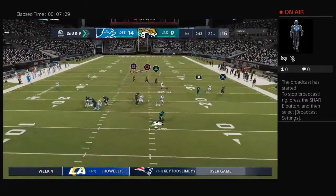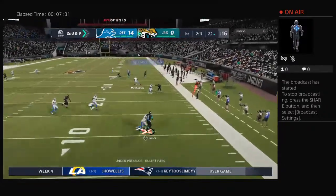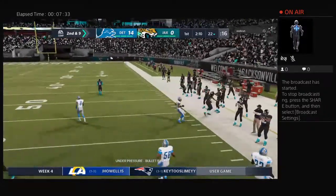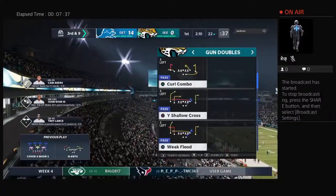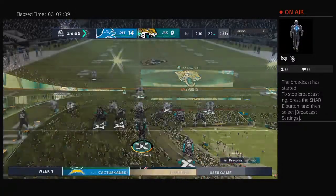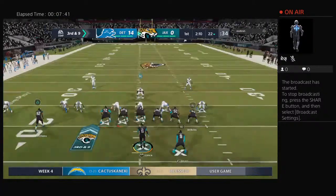The gun. They'll look to throw. Eluding the pressure right. And this one taken in on the right sideline, but not in the field of play. They say it's incomplete. The throw led him a little too far. It brings up 3rd down.